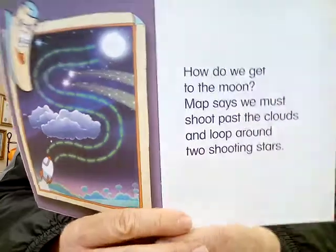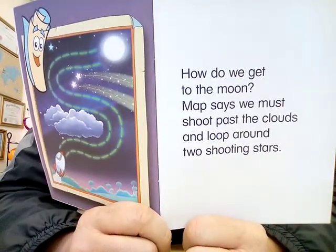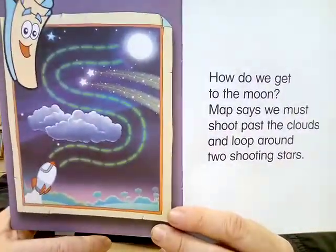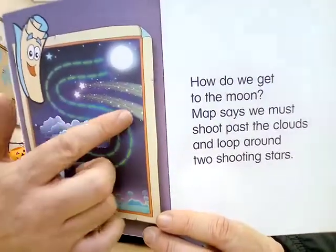Map says we must shoot past the clouds and loop around. This is a loop, that's what we call loop. Loop around the shooting stars. Yeah, watch out for the shooting stars. And don't forget, when you see shooting stars, make a wish. Make a wish on a shooting star. If you can finish your wish before it disappears, then maybe it will come true, they say.